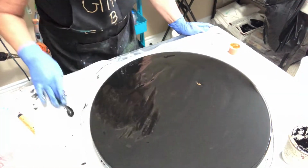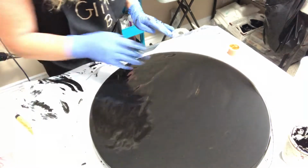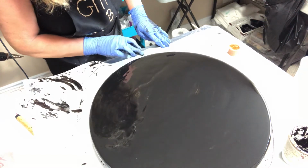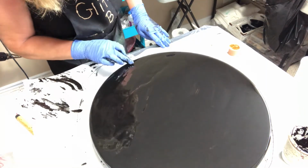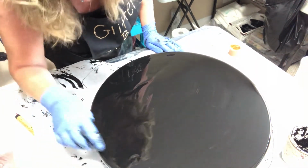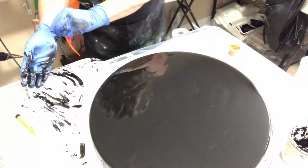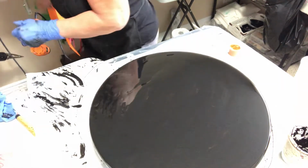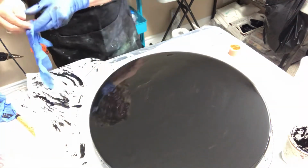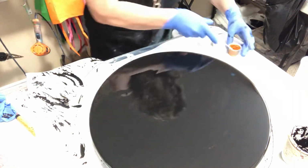Oh, there's something there. Okay, so there we go. There must have been some dried resin in my cup, which means it's time to clean them all. Okay, so let's leave that there. I'll put on a new glove and we'll get going with the colors. And I think I'm going to do a swipe with them. We will see.